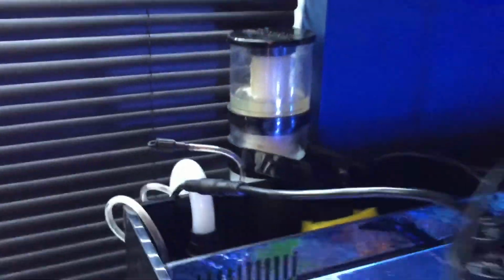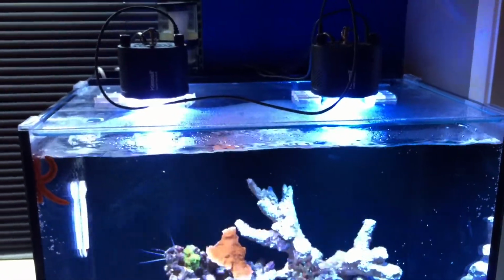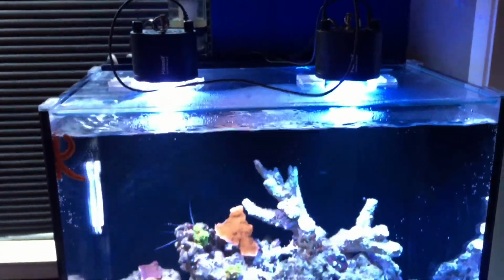We can take a peek at the filtration. This chamber is just the pump, this first overflow. The return. The main pump goes in right there, and then over there is just a little filter cartridge. I do plan on getting a different skimmer. I really like the Tunze Nano skimmer. I've heard a lot of good things about that, so I'm going to be looking online, see if I can find a skimmer I like.